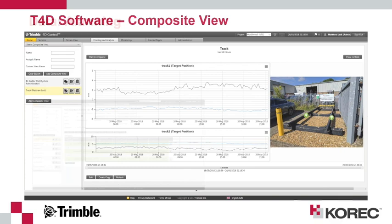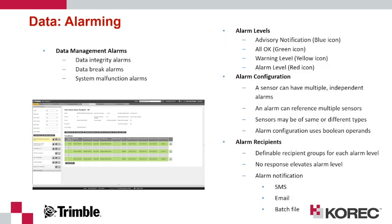We also have the ability to create a variety of alarms, as I mentioned earlier on. They could be for a whole range of different reasons. When we set up the alarms, we have a variety of conditions that we pick from and we can bring together, so we can configure different sensors, multiple sensors. We can change the color of different alarm states. We can set up recipients via SMS or email. And we can also look for data management alarms. As I've mentioned before, breaks in the data, system malfunctions, that kind of thing can all be set up for us to be able to be alerted if there's any issues.